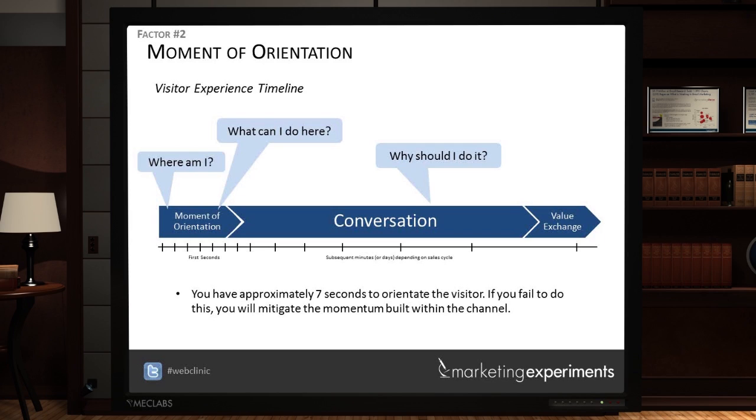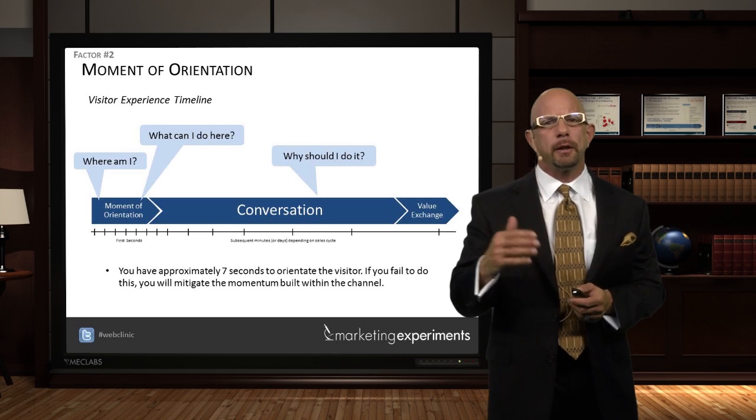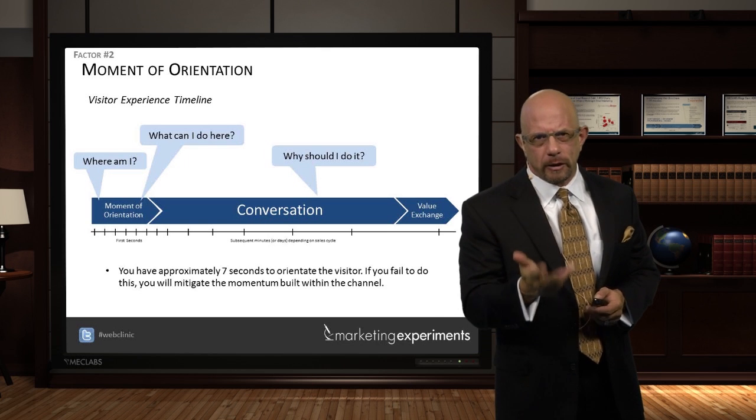How many times do they land on a page? They're not sure if they're in the right place, and it's hard to figure out what you're supposed to do. You say, well, does that apply to big companies? Have you ever been on the Microsoft site? Have you been on one of these big sites and said, wait a second, am I in the right place on this site? It doesn't matter how big your brand is. In fact, the bigger your brand is, typically, the tougher these problems become. The more important the answers to these questions become.